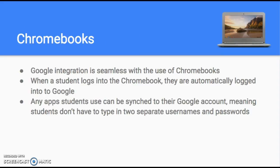With the Chromebooks that our school currently uses, Google integration is now a seamless process. When a student logs onto the Chromebook, they're automatically logged into the Google platform. So any app that students use can automatically be synced with their Google account, which means students no longer have to type in a separate password and username when they sign into their account profile for the app. It's automatically there. They just click sign in with Google and everything works perfectly.